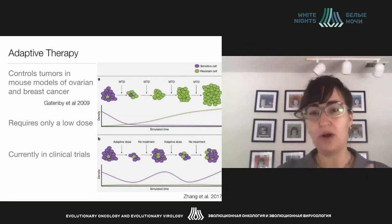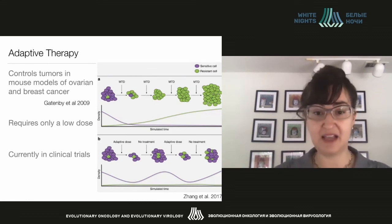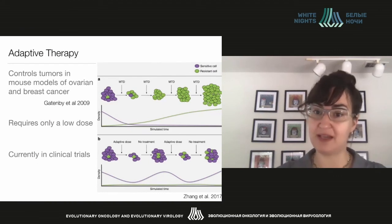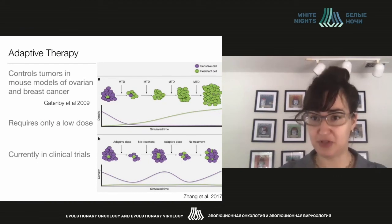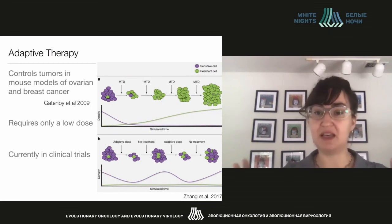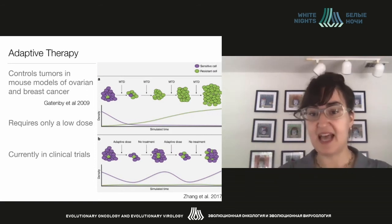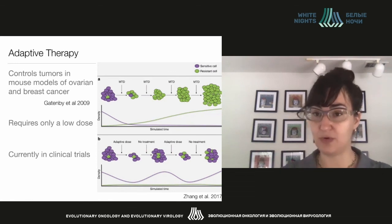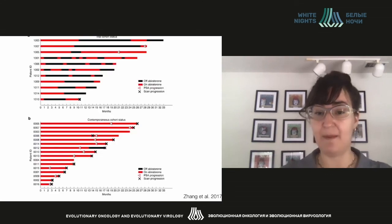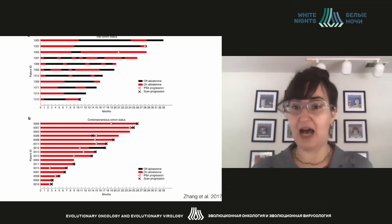One of the problems with high-dose therapy is that it often selects for the cells that are most resistant to that therapy, which means that in the long term, it can become impossible to keep the tumor under control. Adaptive therapy, on the other hand, gives a moderately high dose initially to reduce the tumor size, and then only treats when the tumor is growing. And this is currently in clinical trials, and the clinical trials have been extremely promising.